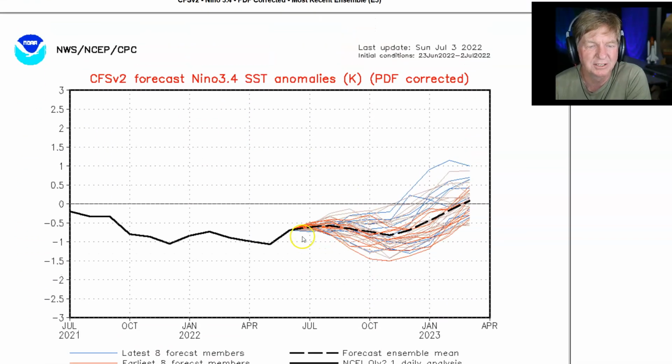They have a PDF corrected version where they show temperatures continuing to warm into, this would be almost the early part of August, something like that, down to 0.6 of a degree below normal. Still not even above the La Nina threshold. But again, we know temperatures today, that'd be right about here, are up at about 0.3 of a degree. So even this seems a bit cold biased. Temperatures, again, falling in October to November into about three-quarters of a degree below normal, and then heading upward from there. How far upward? Well, theoretically to neutral, maybe something more.